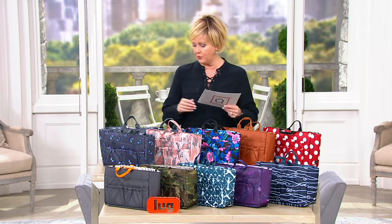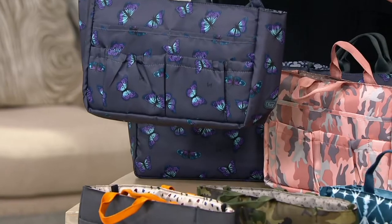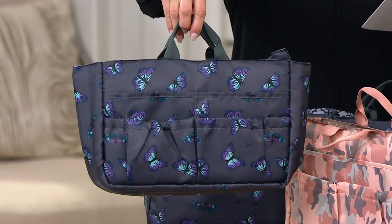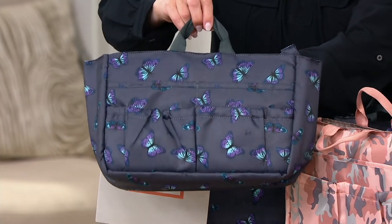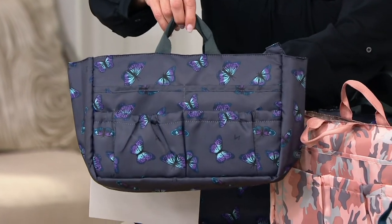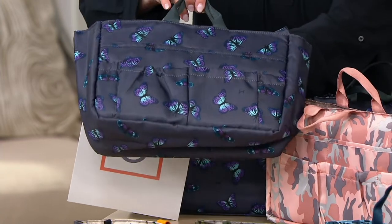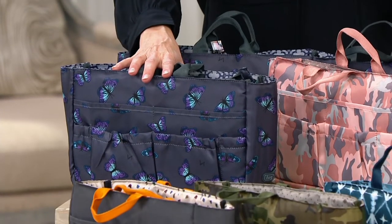We'll go through all the different designs. This first design is called Butterfly Gray. Amy, I had never seen this before. I swear those butterflies look like they were going to just take off. They're almost like 3D. So majestic on them. Absolutely love it. That is gorgeous. So that's called Butterfly Gray.